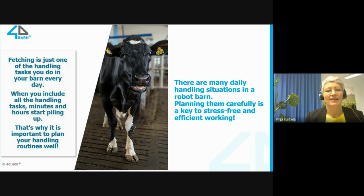And we have seen that chasing, quite often handling means before the handling situation, you have to chase the cow around the barn in a worst case scenario. And we have seen that farms easily can spend like half an hour, 45 minutes trying to do something with cows.